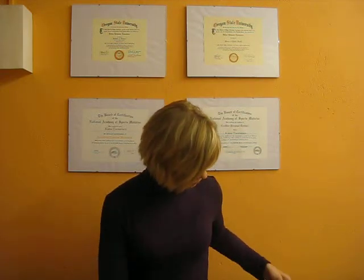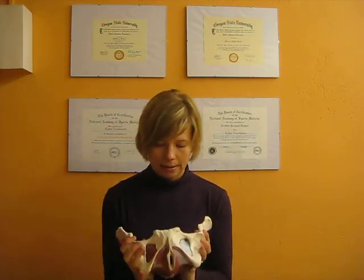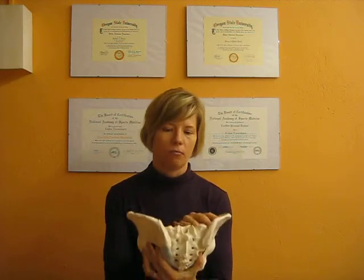Mistake number 3 is not visiting an osteopath or physical therapist to put our pelvis back together. So we've got a pelvis like so that this big baby goes through, and we often think of the pelvis as kind of one piece, but it's really 3 bones stuck together. So we've got our iliacs here on the sides that connect here at the pubis, and then we've got the sacrum and coccyx here in the back.